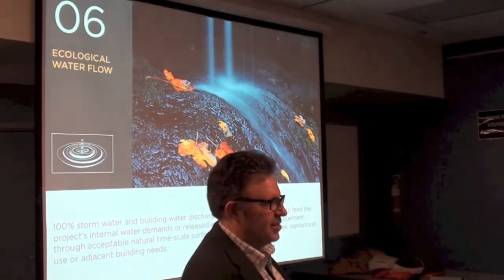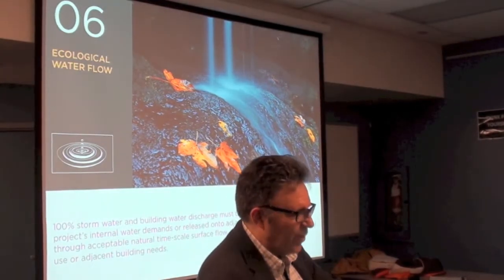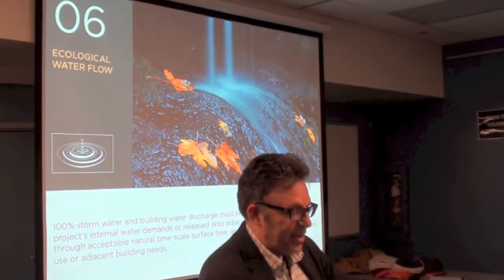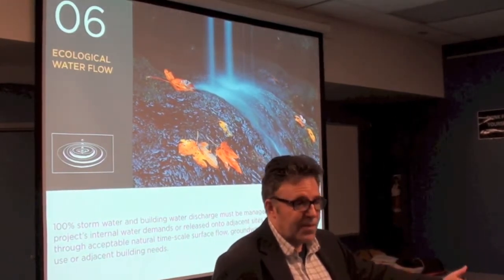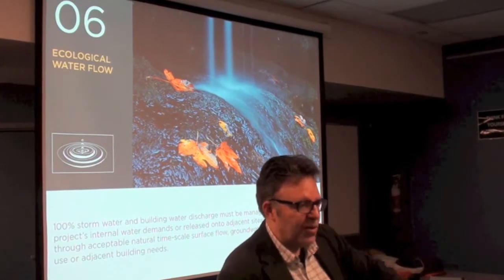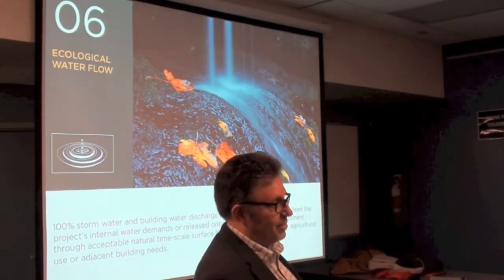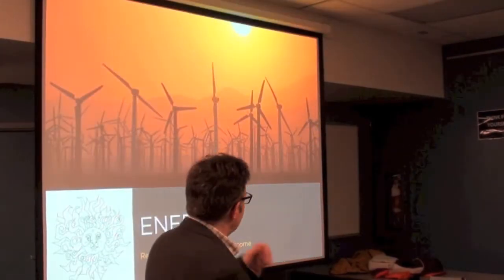If it's been raining on that site for thousands of years and that's been flowing in the ground and it's been going into that stream and feeding those salmon over there, if you come in and cut that off, you're in violation of that. So you have to find a way to get all your water back into the ground and back into that water cycle system. So that's no easy solution.